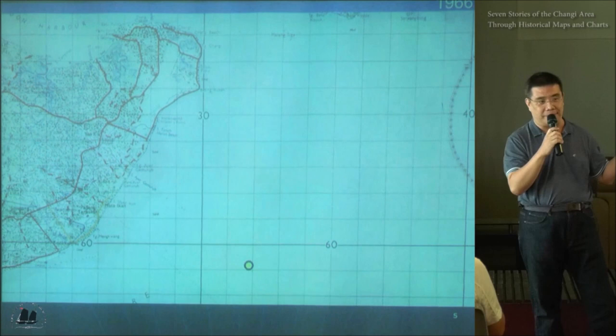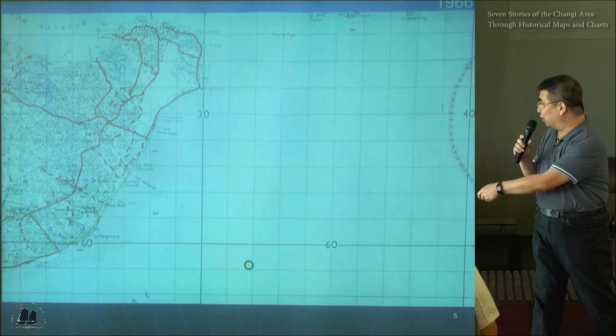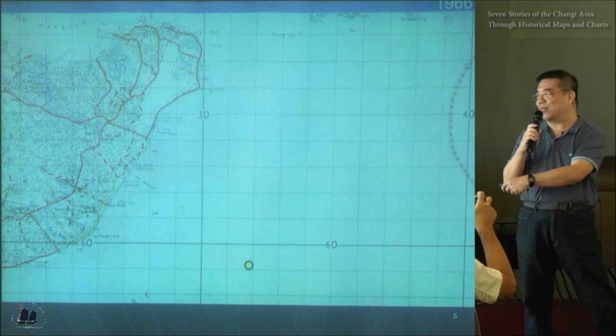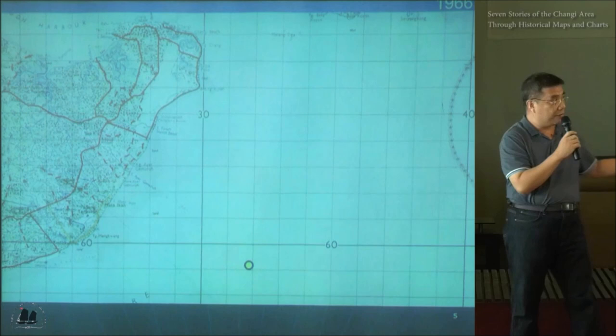I have to draw a lot of water for this, and pay attention to this yellow dot here. Stare at it for a while. Let it sink into your mind. This is the dot where we are now sitting. Yeah, magic. You know, you can stand on water now. Yeah, this is where it is. This is from 1966, before the reclamation started.